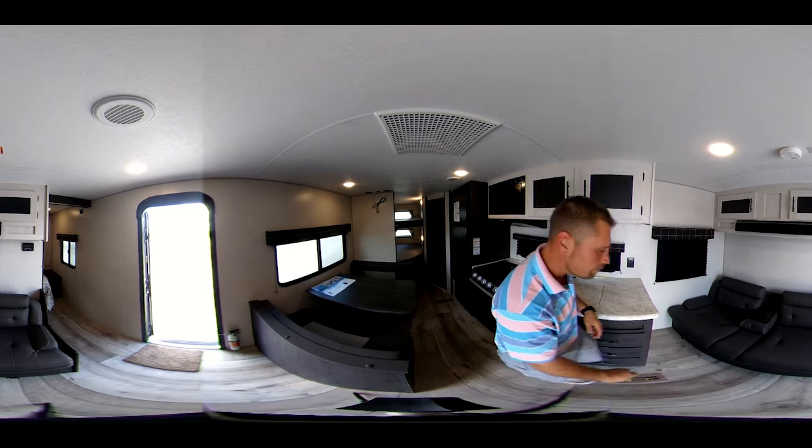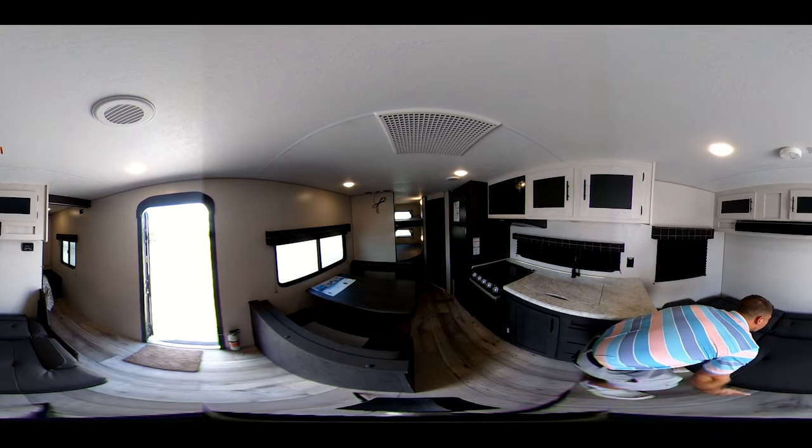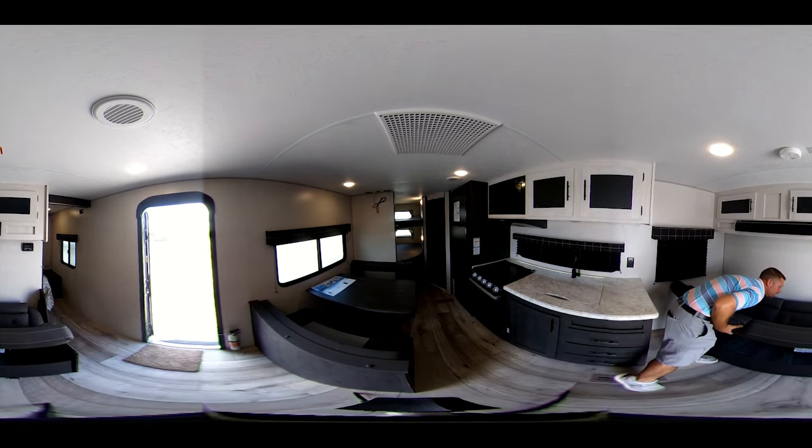Over here, you have your little couch with the armrest. It also folds down to a little twin bed, in case someone else needs to stay. You don't have to tell them that, but it's there if you need it.